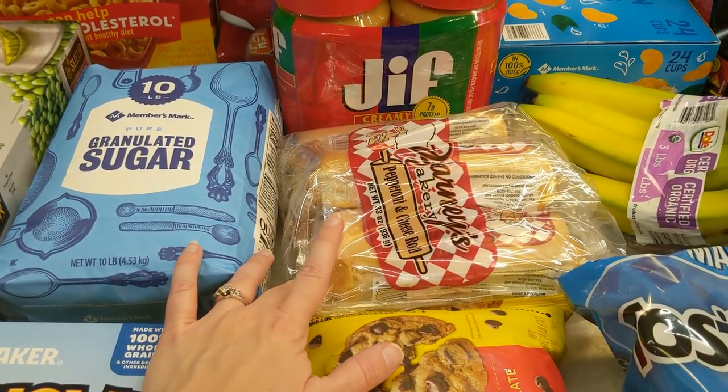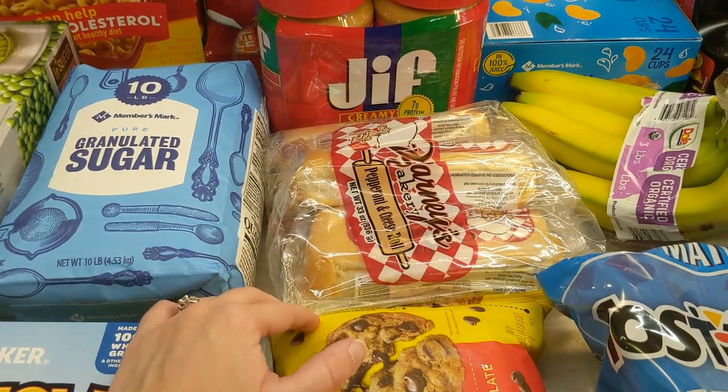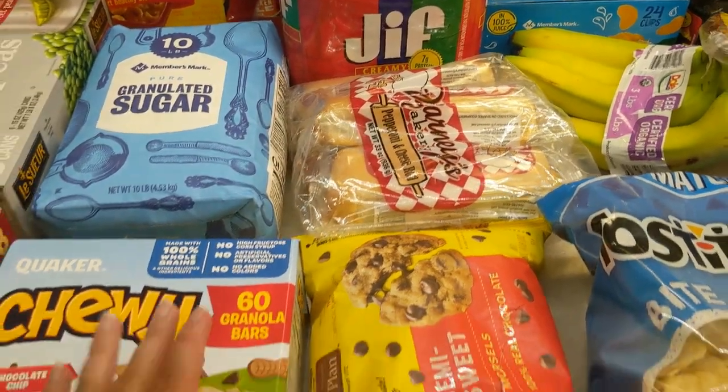Some pepperoni rolls. They didn't carry just pepperoni, that I could make my own pepperoni pizzas like I mentioned before, so I also can't make pepperoni bread for him. So I saw that they sold these, and so I picked some of those up for some fun lunch treats for him.